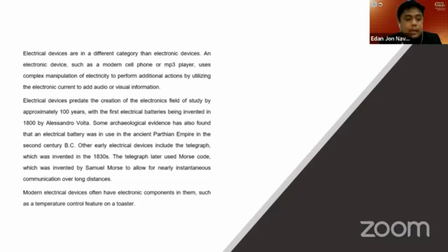Electrical devices are in a different category than electronic devices. An electronic device, such as a modern cell phone or MP3 player, uses complex manipulation of electricity to perform additional actions by utilizing the electronic current to add audio or visual information.